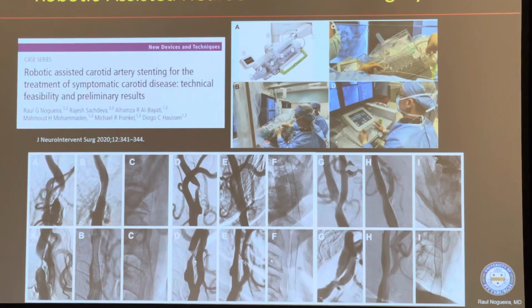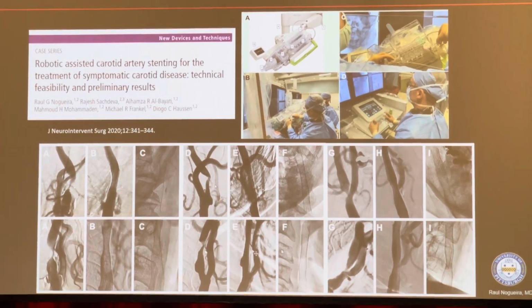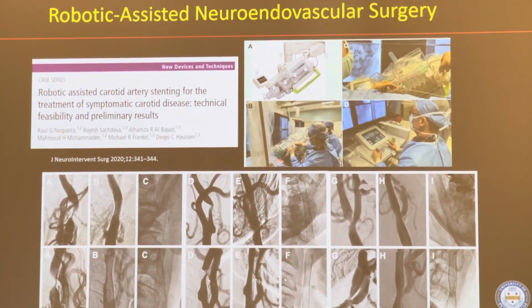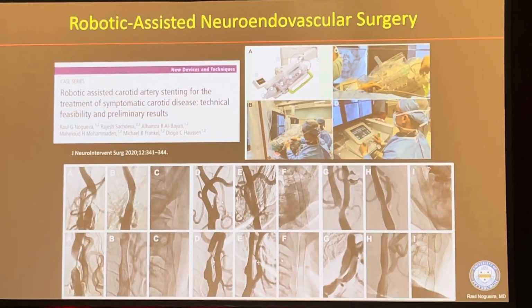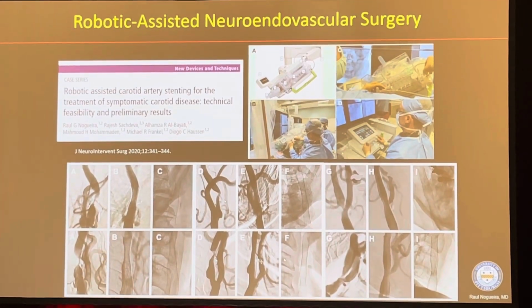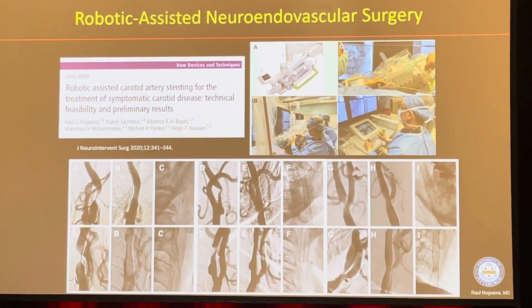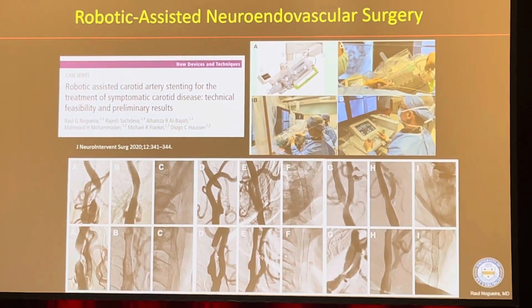Robotics and telerobotics: we published the first case series of carotid stenting using a neuroendovascular robot. Our friend Vitor Pereira has done aneurysm embolization. So this is a field that is growing, and it's great. It's good for us because it's a lot more ergonomic, with no radiation exposure.